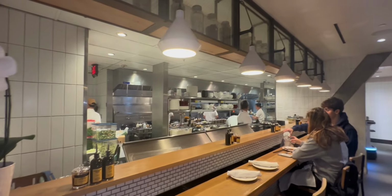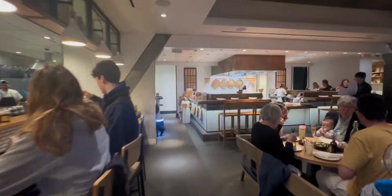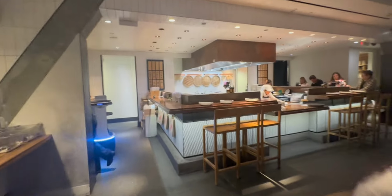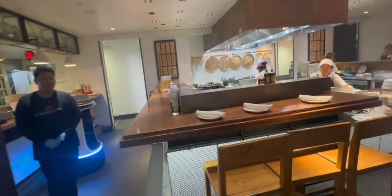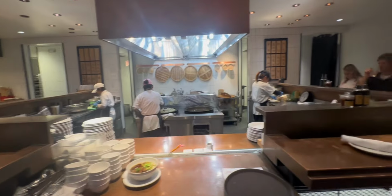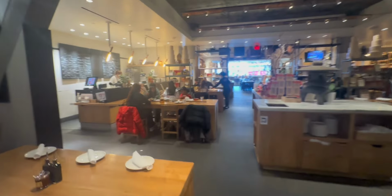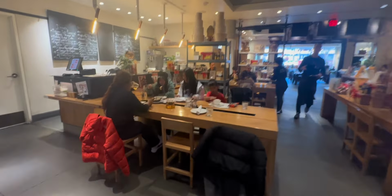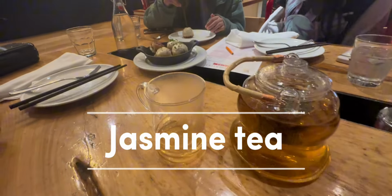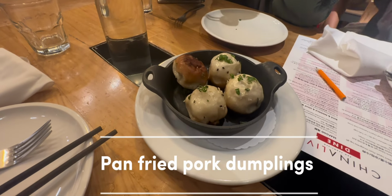Here's the open kitchen. Now this kitchen coming up, they specialize in broth, like Chinese soup. I believe they have some dim sum in this area. And they got the restroom. The next kitchen next to us is actually the dessert station. Got jasmine tea, dragon tea. Oh, and we got the dim sum. Dim sum, number one.